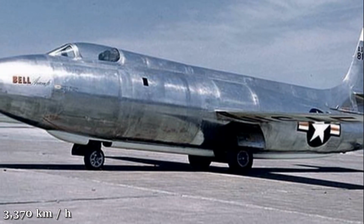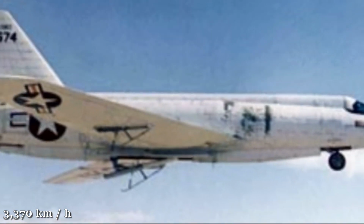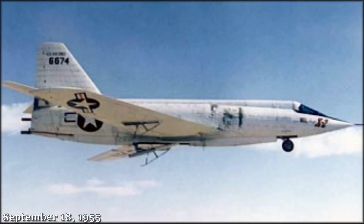The maximum speed is 3,370 km per hour. The first flight was on September 18, 1955.